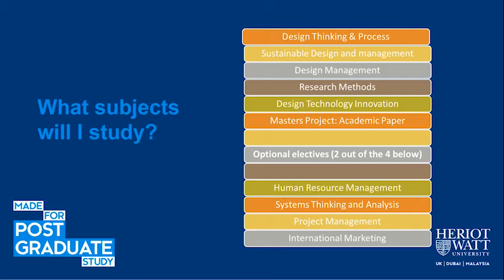So we look at the design thinking and process stage and bring that back into the design management framework, and we also look at the holistic firm. We look at the holistic company to see how all the different departments are responsible for making sure that product gets into the stores or gets to the end user.